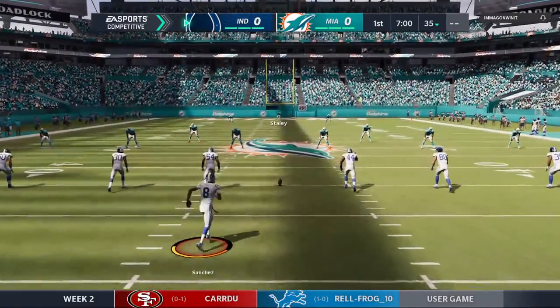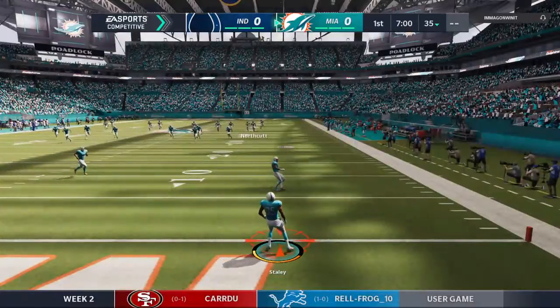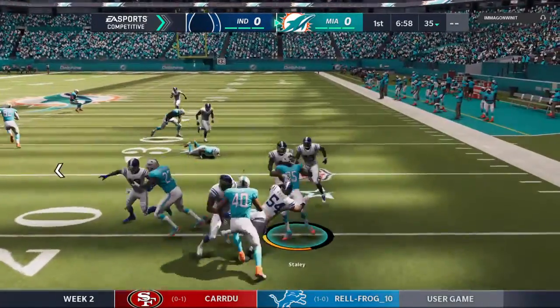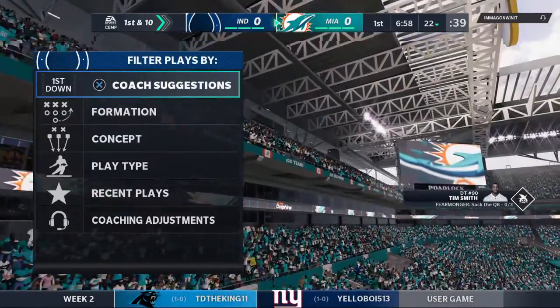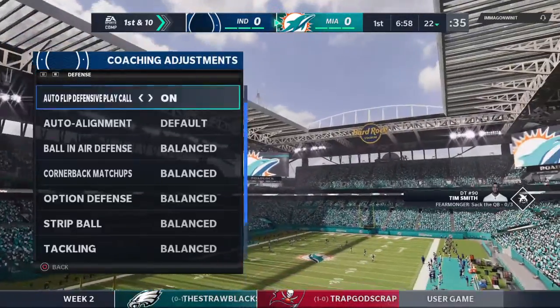The final weekend of the summer. Hope you're enjoying it wherever you are as we are off and running on EA Sports. And he's up past the 20 to the 22-yard line. Dolphins take over 1st and 10 at their own 22-yard line.